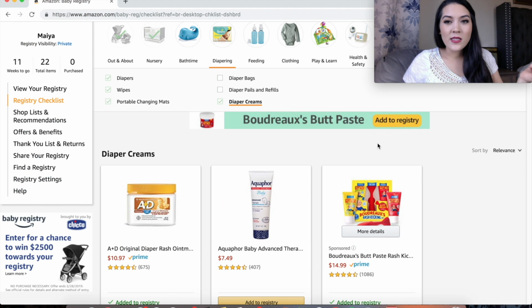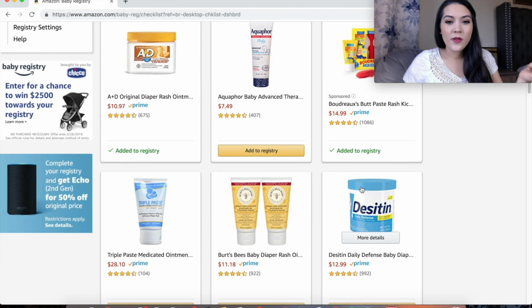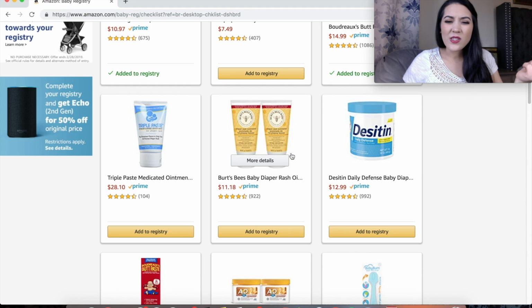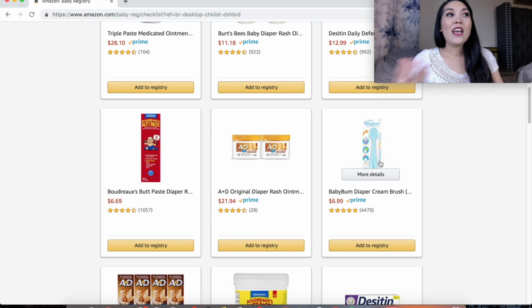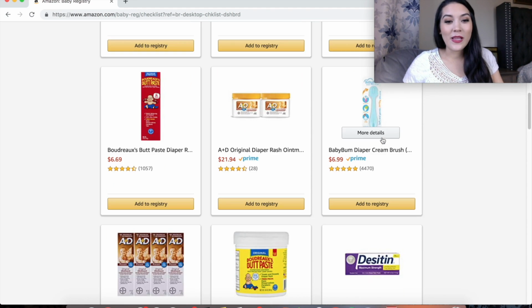We've used Desitin, which is pretty similar to Boudreaux's butt paste. We've used Burt's Bees, but it has a pretty strong scent to it, so I actually didn't like it that much. I know some people that swear by these baby bum cream brushes. I don't have one of these. I guess my hands just smell like baby cream all the time. Some people really like these because it's really hard to get the smell of diaper cream off of your hands no matter how much you wash them. So I have some friends that have this just because they can't stand their hands smelling like diaper cream.